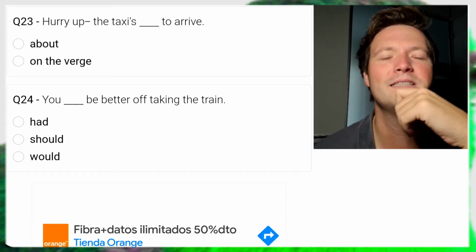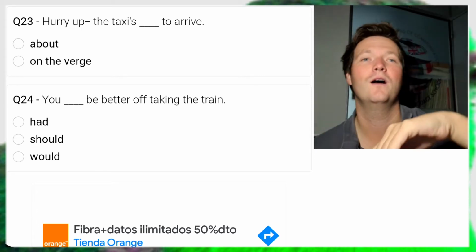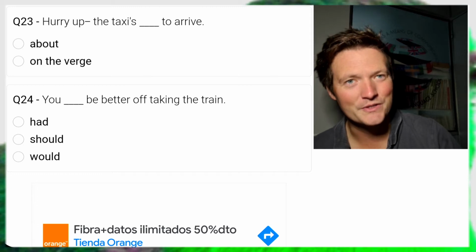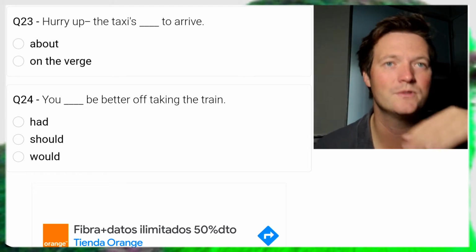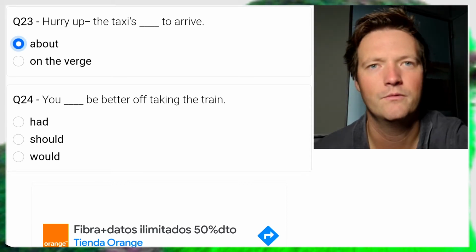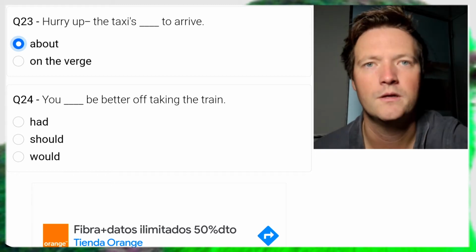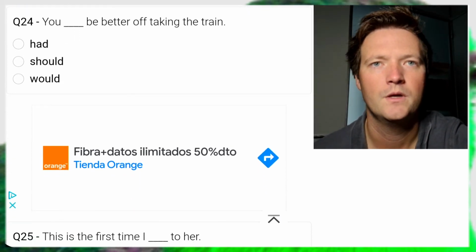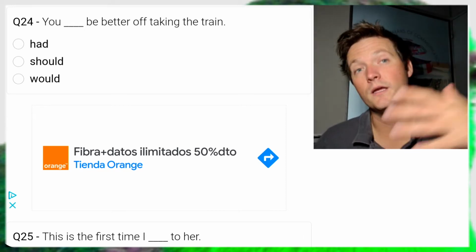Hurry up. The taxi's about to arrive. On the verge of arriving, you could say. But no, the taxi is about to arrive. Yeah, I think you should know that one, really. It's about to arrive. It's very close, right? 24. You'd be better off taking the train, right?